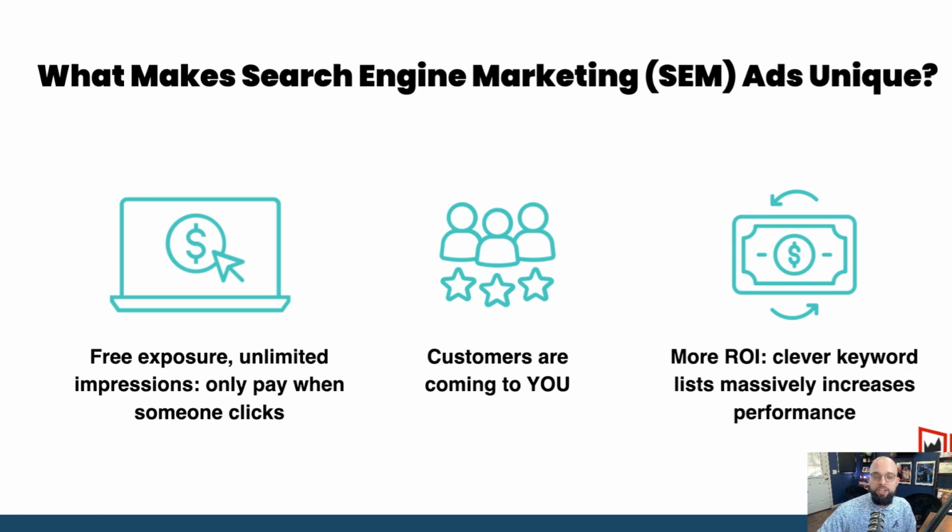So what makes search engine marketing ads unique? In a lot of ways, it's free exposure. Search engine marketing ads are cost per click or pay per click, which means you only pay the search engines when somebody actually clicks on the advertisement. You can set the advertisement up to be a click to call or a click to message or just have the clicker route directly to a page on your website.